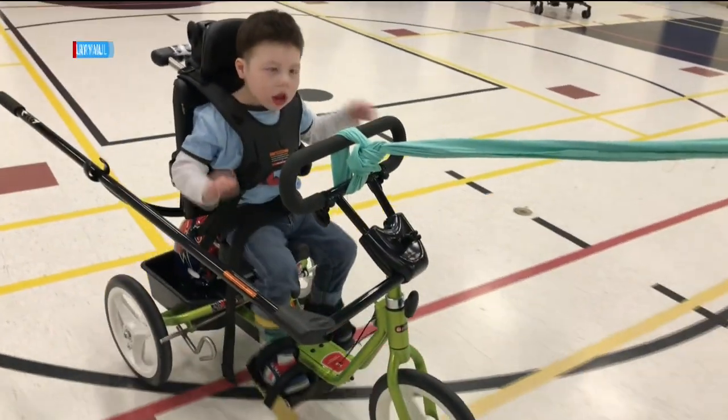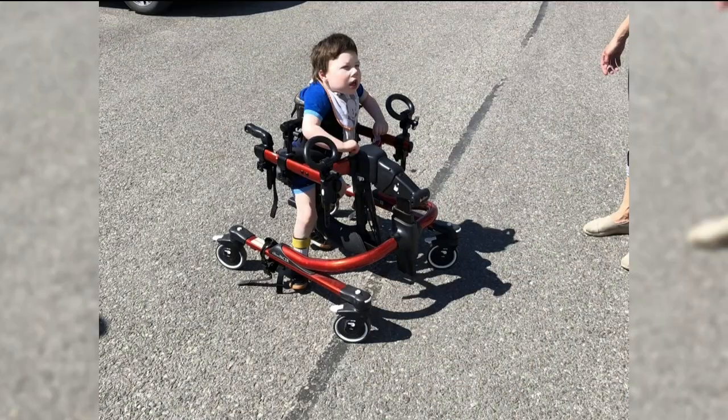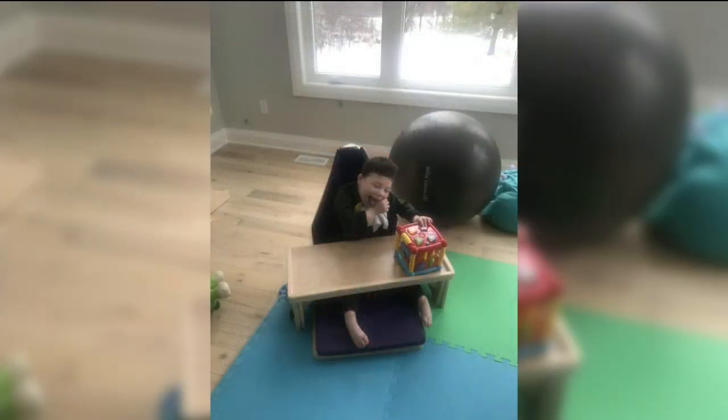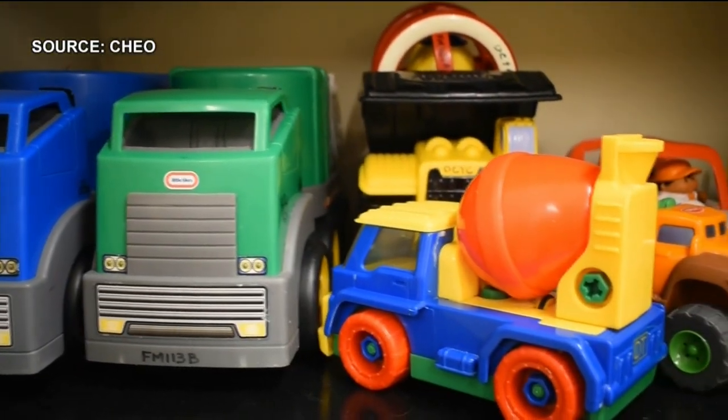Almost 6 years old, Graham Anderson loves music, school, and toys. Graham loves anything with music, anything that lights up. Diagnosed with a rare genetic disorder called ATRX, he spent 4 years at CHEO preschool. A key component: play. In our case, we can't just go to the library or the community center and pick up any old toy. That's where the Adaptive Toys and Tech Center comes in.